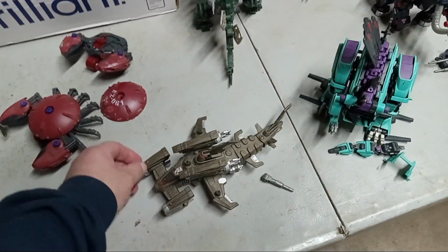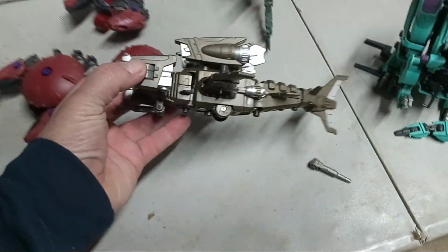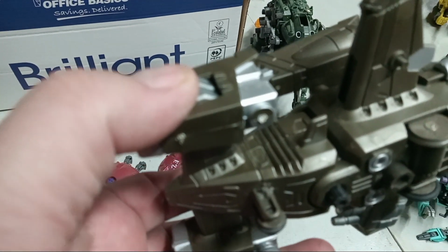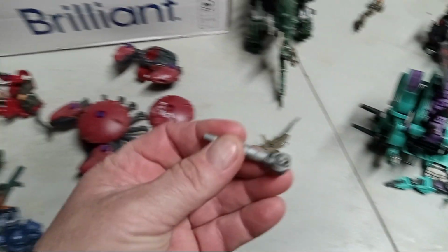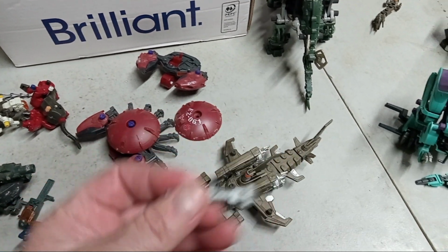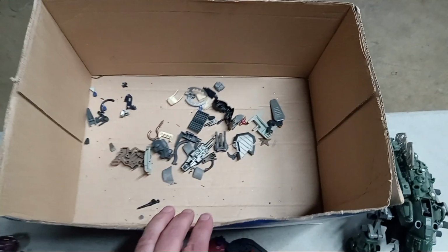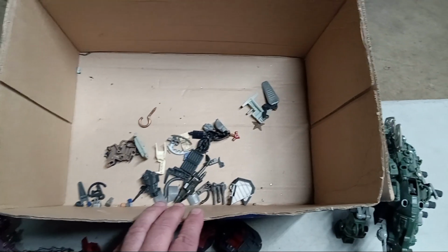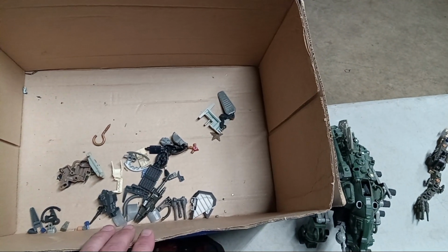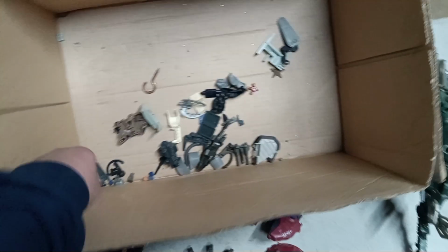Now this is pretty cool. This is a little hammerhead shark. Now it's actually probably one of the nicer ones here. It does have a broken piece where the gun goes on right there, snapped off. But all in all, not too bad of shape. Here's the gun broke off. Like I said, there's a whole box of parts too. I mean, not really anymore. We kind of picked through them. But I see some parts in there that my son missed, but it's all right. That's the bottom jaw to that one right there.